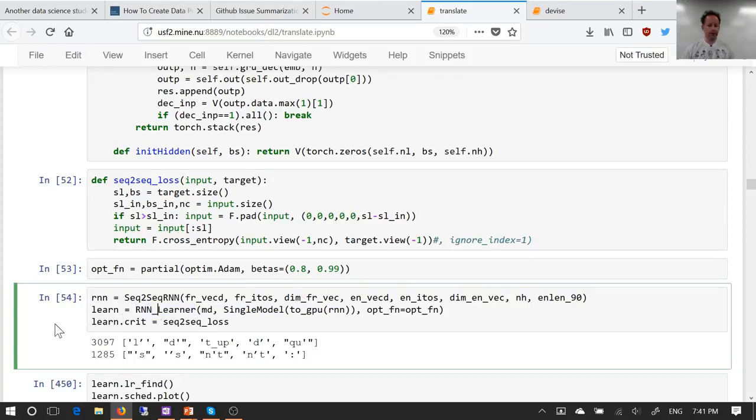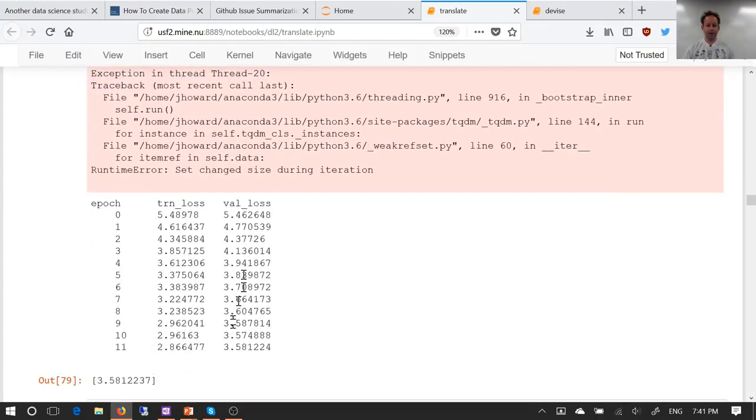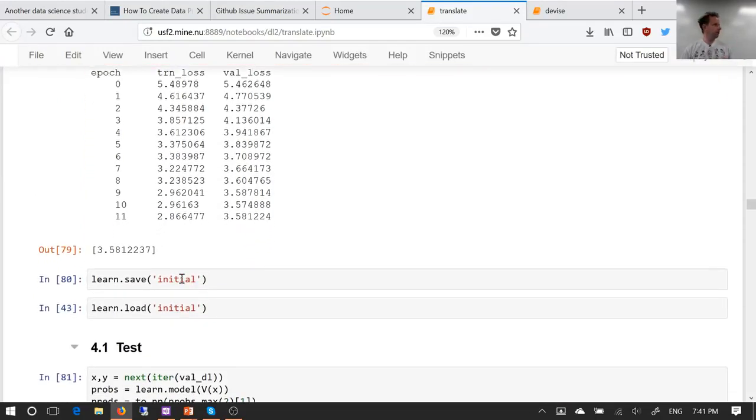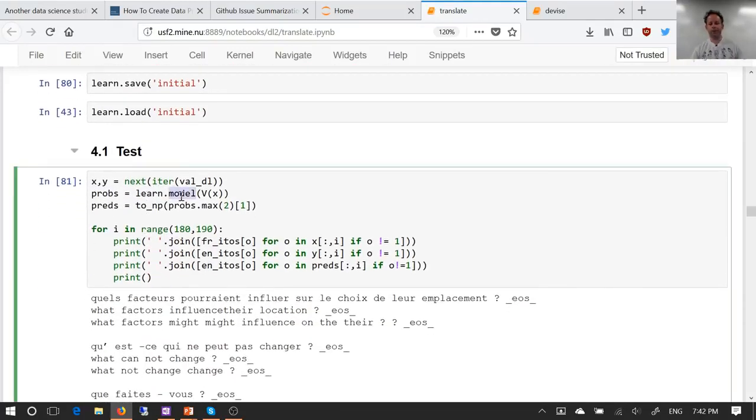And once we have a learner, give it our new loss function, and then we can call lrfind, and we can call fit, and it runs for a while, and we can save it, so all the normal learn stuff now works. Remember, the model attribute of a learner is a standard PyTorch model, so we can pass that some x, which we can grab out of our validation set, or you could use learn.predictArray or whatever you like to get some predictions.